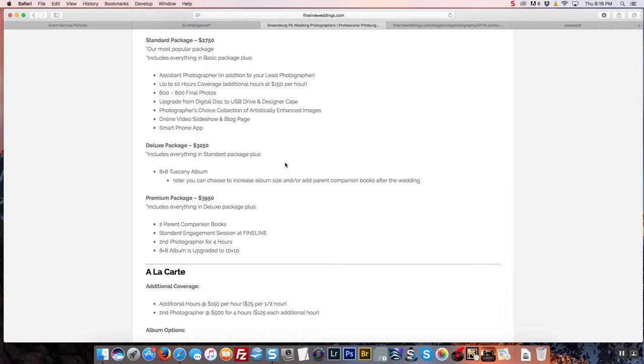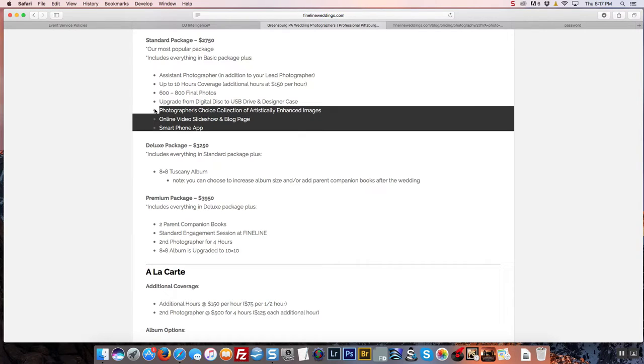The other thing is with the online gallery, let's just say hypothetically you have 900 photos. Your guests log in, and there's 900 photos that they're clicking through, going through a lot of photos. So in our standard package, we want to create a way for you to share your photos with people, and also a way for those people to take in the photos in an easier way to digest them rather than having to go through 900 photos.